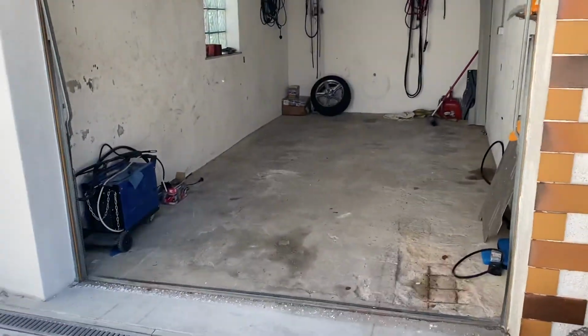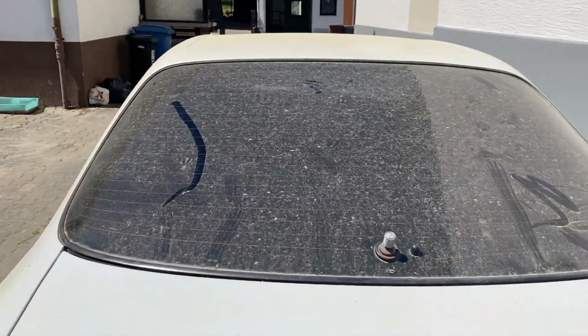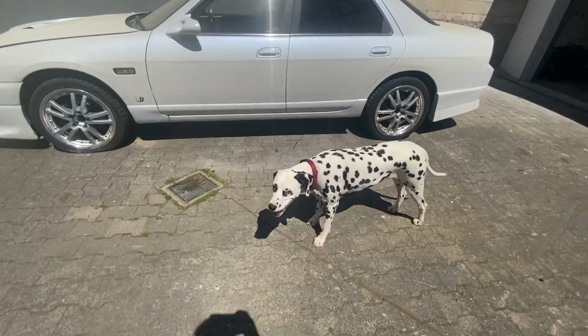So I have this garage all cleaned out. Still need to clean it out a little more, but good enough now. So we're gonna go ahead and get this thing all cleaned up, get it a little presentable, you know, and then we'll take it to inspection.